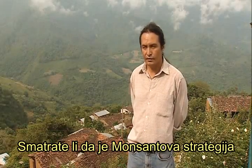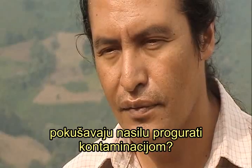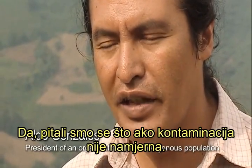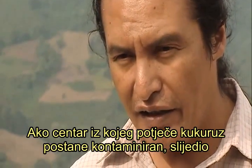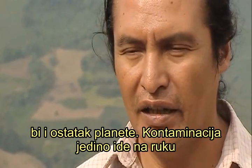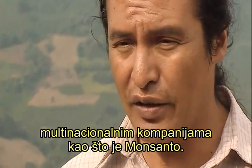Don't you think it's Monsanto's strategy? What they couldn't achieve legally, they are trying to force through contamination? Yes, we end up wondering if the contamination wasn't intentional. If the center of origin of corn becomes contaminated, the rest of the planet could follow. Contamination only benefits multinationals like Monsanto.